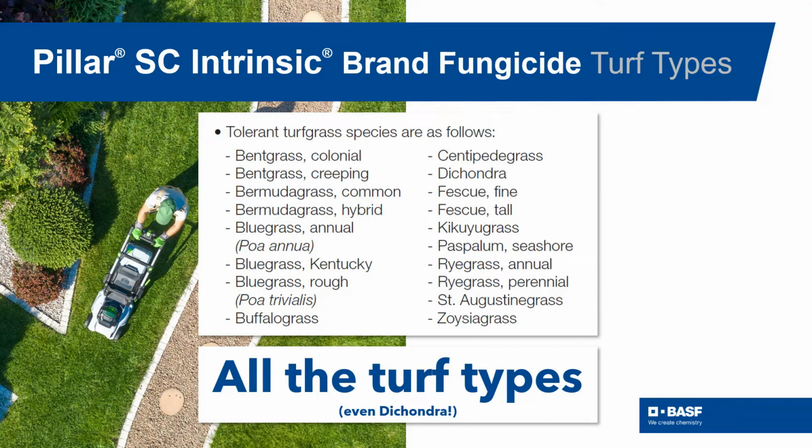We've tested for turf safety across just about all of the turf varieties, including some of the not very common ones you might encounter. We've seen excellent turf safety, and even summer safety has been solid in all of our trials.